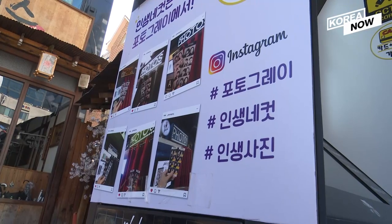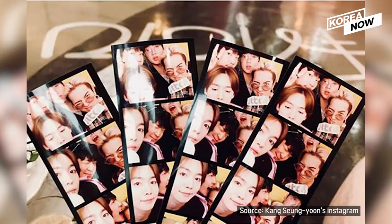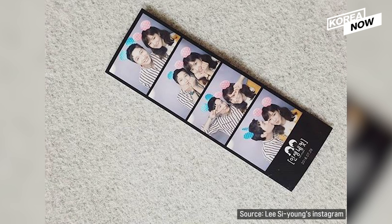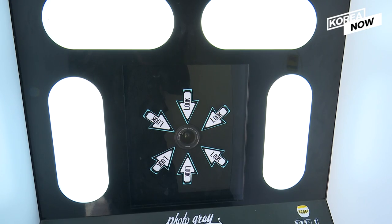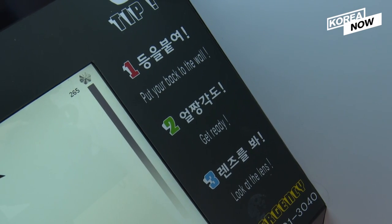The Life 4Cut photo booth, which does not allow any filters or Photoshop, went viral among young people and even the celebrities in Korea. In this fast-developing digital era, people began to follow rather antique and old-fashioned ways. And that is the instant photo.